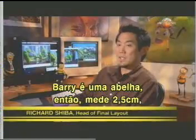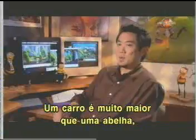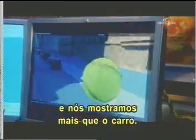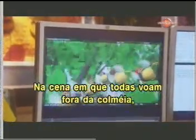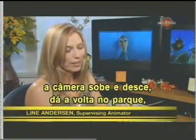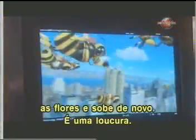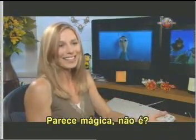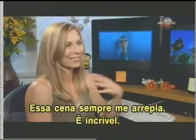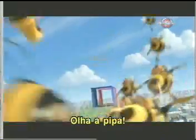Wow! Barry is a bee, so he's about 1 inch tall, but he flies outside of his hive, a very big place, and one car is a very big distance to a bee, and we show a lot more than a car. We look down a street, we do crane shots from above of Central Park. The shot where they all fly outside the hive, the camera goes up and down and around the park, and it just goes around Barry, goes around pollen jocks, goes down to flowers, and comes back up again. It's just, whoa, how did they do that? It's a little bit of magic, ain't it? That shot just always gives me the goosebumps. It's just amazing. Look at all this room! Box kite!